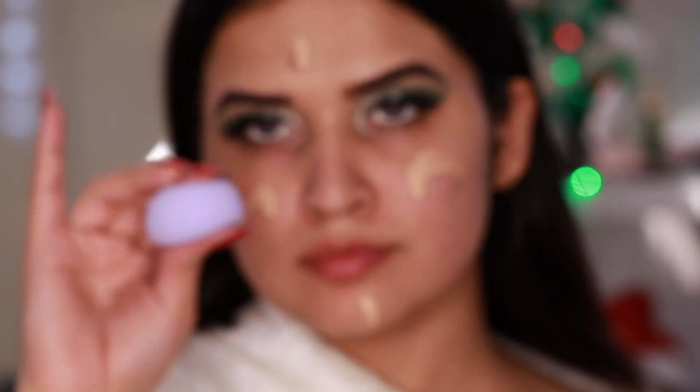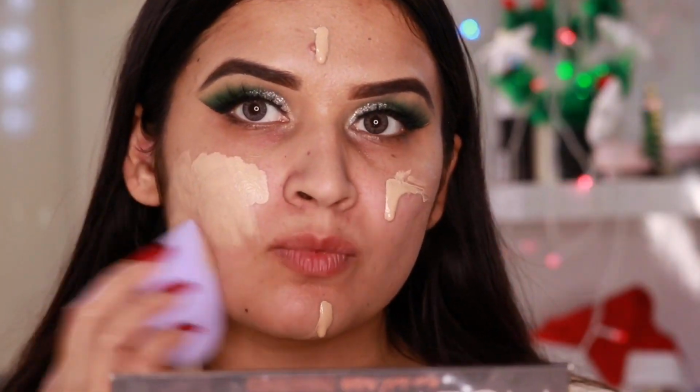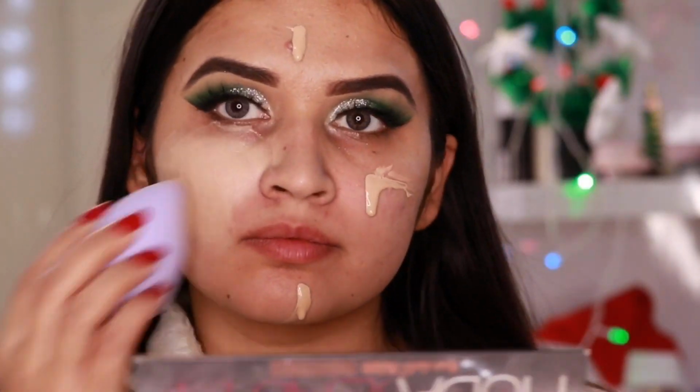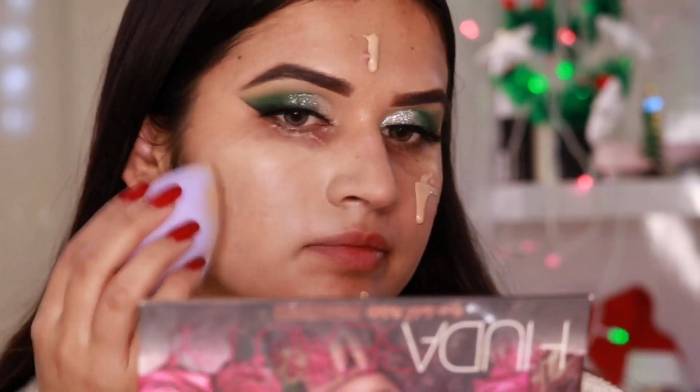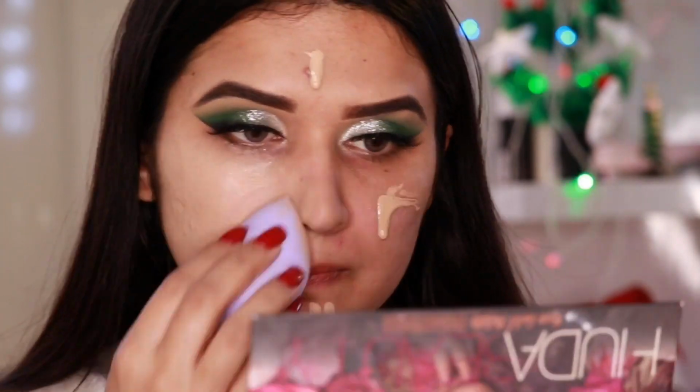For blending the foundation, I'm using Marshmallow Beauty Sponge from Roumer, and this is really squishy and soft beauty blender, and this blends your foundation amazingly, guys. This really gives a very smooth effect on your skin.